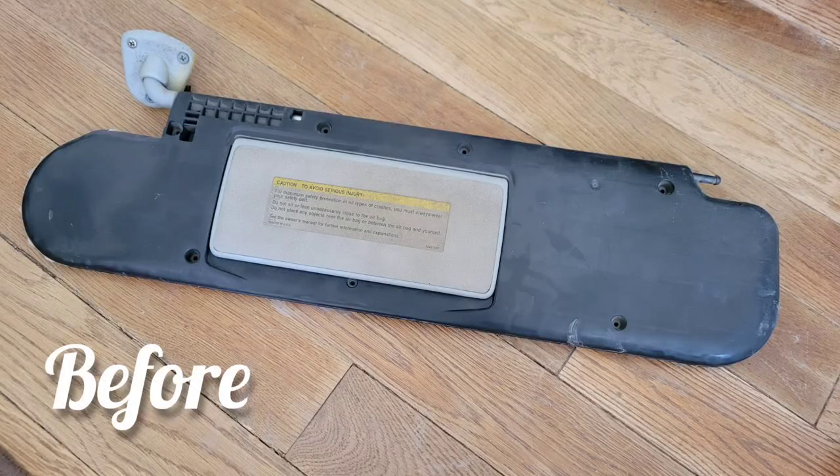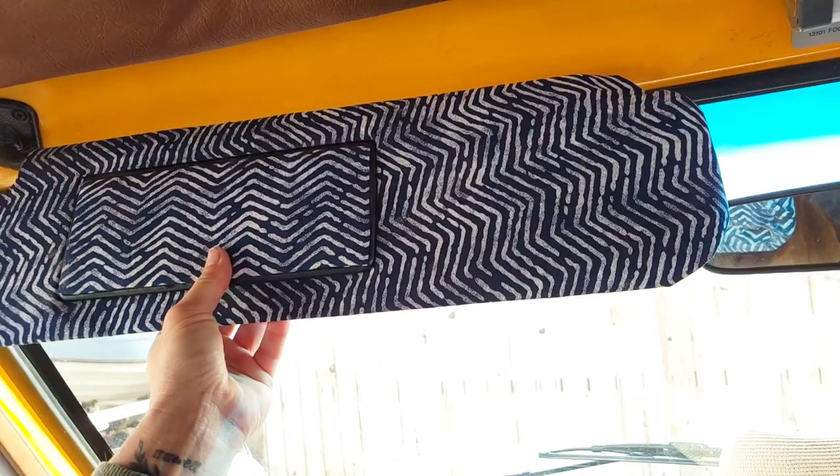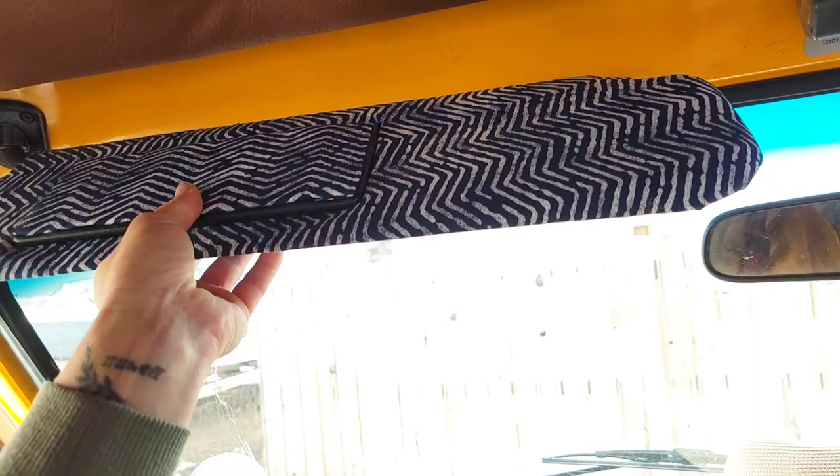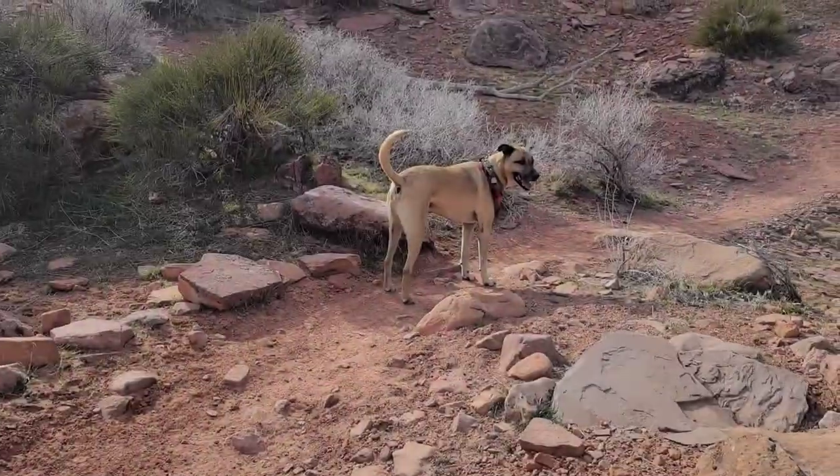I also worked on a couple small van projects while at the Airbnb, and I love how the sun visor turned out. Hi, dude.